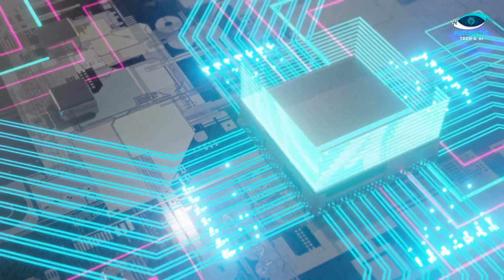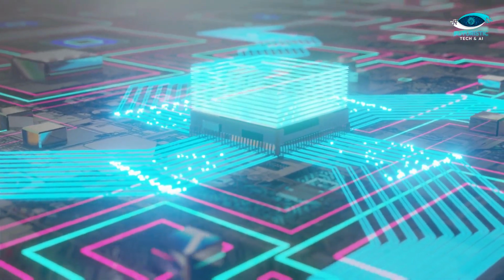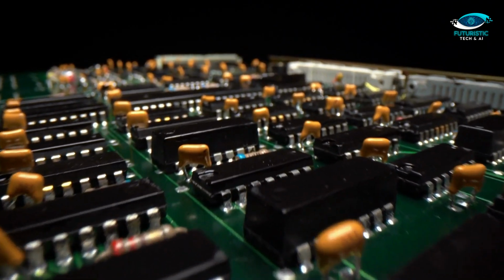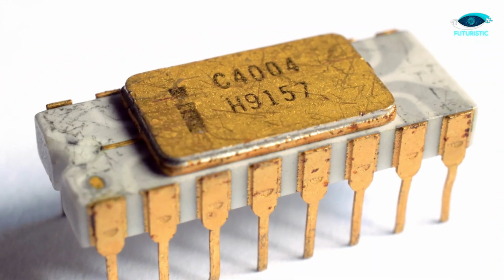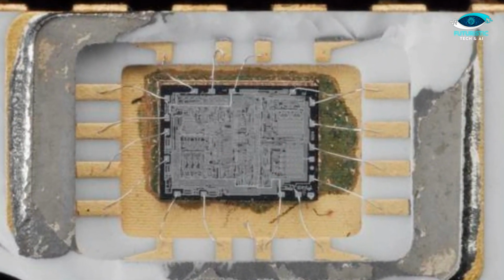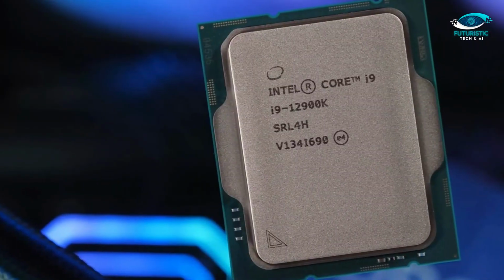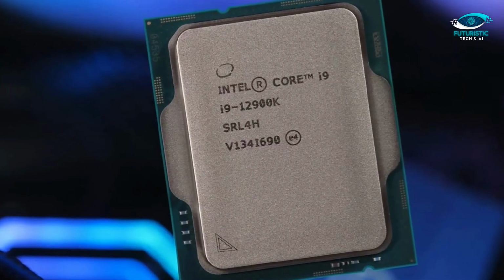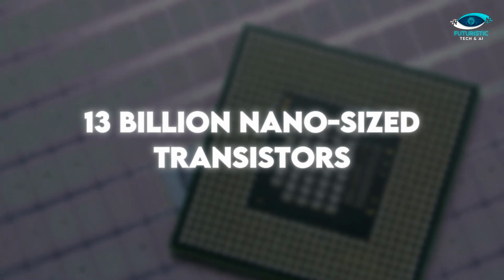A computer chip, or technically speaking, a microchip, is like a minuscule city of electronic circuits etched onto a slender wafer of abundant silicon. Picture this. Back in '71, the Intel 4004 microprocessor strutted onto the scene, flexing its 2,300 transistors and game-changing silicon gate tech. Fast forward to today, and the Intel i9-12900K CPU flaunts a mind-boggling 13 billion nano-sized transistors.